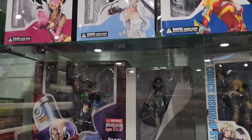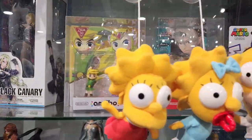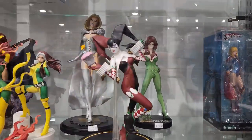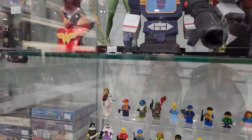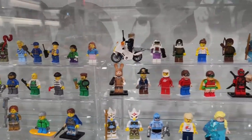These are all nice looking figures for sure. None of them stand out to me as something that I would put in my collection. But I can certainly understand the appeal. Got some Batman statues in here, which is really awesome. I kept my eye out for my buddy Cuervo because he's been looking for a Poison Ivy figure for his kid, but no luck, bud, no luck.